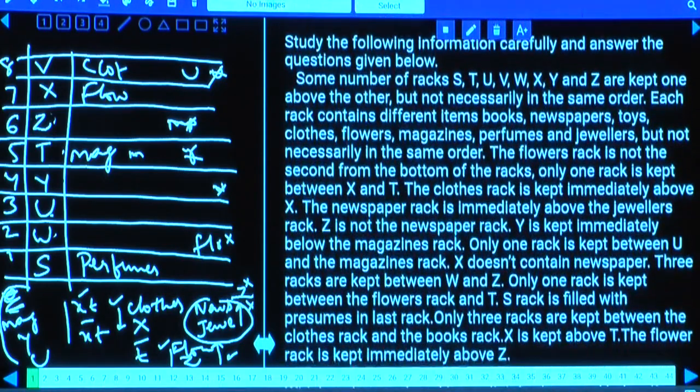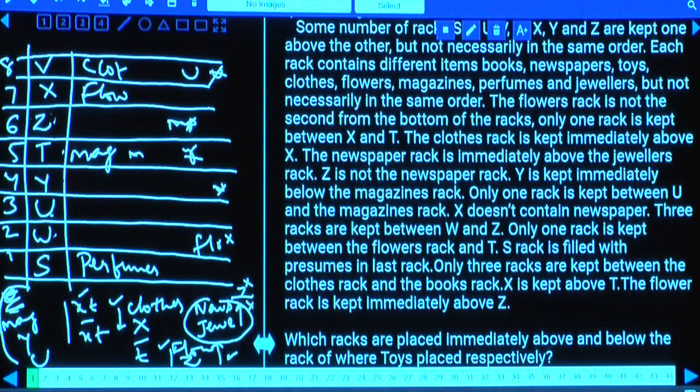Now the most of the thing is fiction now. Now we need to find out. The flowers rack is not on the second from the bottom. One rack is between X and T. And clothes rack is kept immediately above X. Newspaper is immediately above jewelry. There are two possibilities, newspaper jewelry or newspaper jewelry. Z is not newspaper, and Y is kept immediately below the magazine.